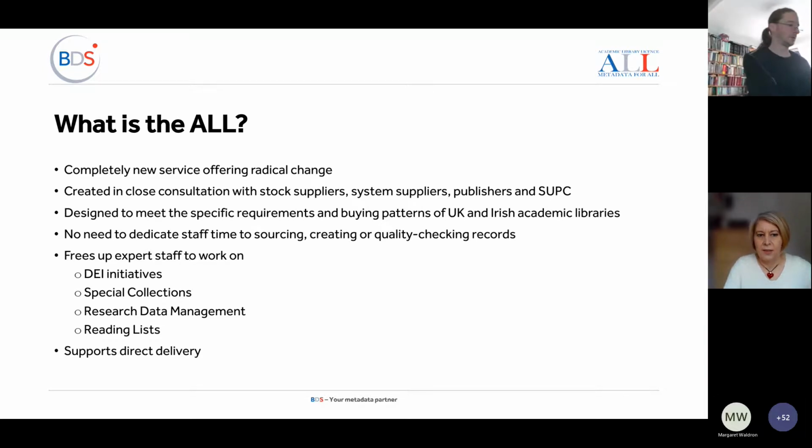It's been designed so that there's no need to dedicate staff time to sourcing, creating or quality checking records, with the aim of freeing up expert staff. When we're talking to libraries, we know that there are lots of other initiatives that could use those expert skills apart from creating records, and there are things that libraries do which can't be outsourced so easily. So things like DEI initiatives, which is obviously very important at the moment, working on special collections to make those visible outside of the library, getting involved with research data management and reading lists. So there's always extra work that those skilled staff can be involved in.